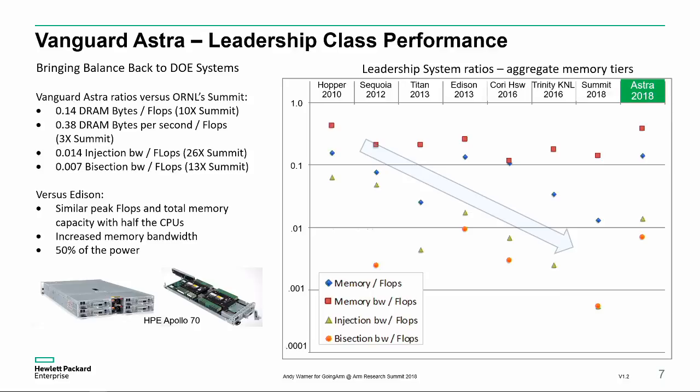I think that was a similar message, but a different representation than the graph that Dan showed this morning. One thing about Astra is that it starts to reverse that trend, we think, and that's the balanced system approach that you saw one of our competitors talking about this morning. Astra, as compared to Edison, has similar peak flops and total memory, but half the number of CPUs, increased memory bandwidth and 50% of the power. These are all good things in our world, right?